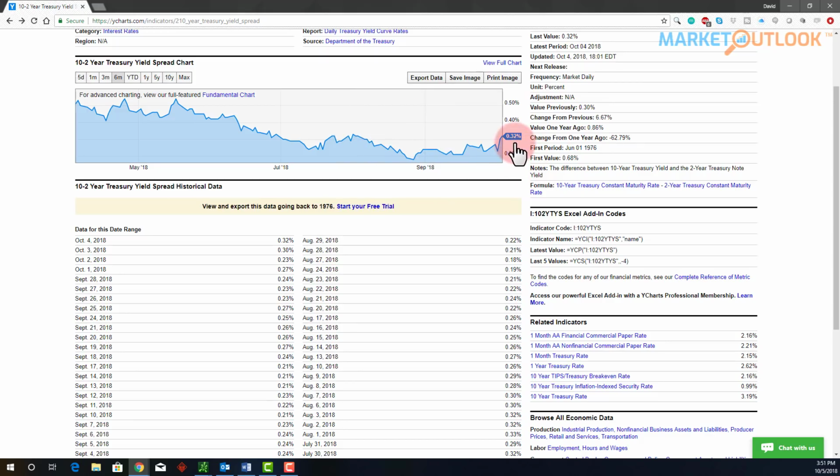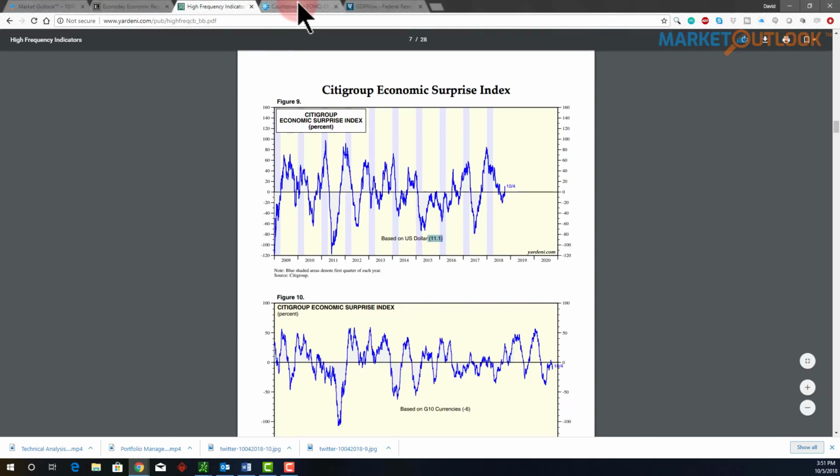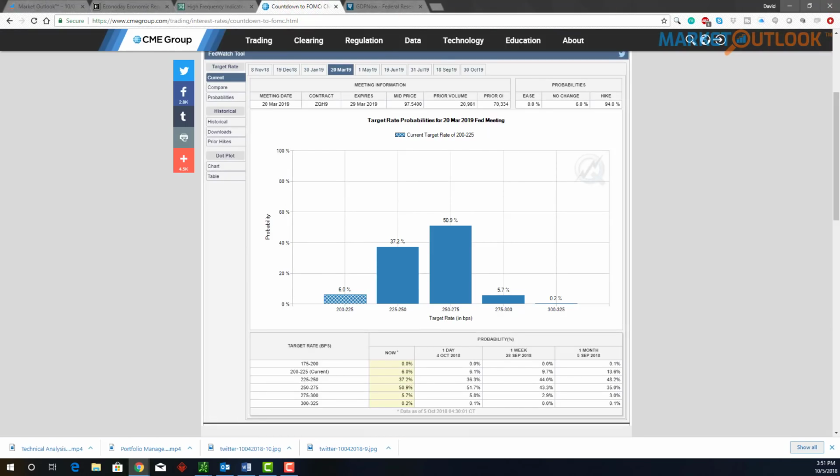spread's rising. Normally the yield spread rises from these low levels because the Fed lowers rates. The Fed's not lowering rates anytime soon. The Fed's still in a nice good pattern of raising rates. If I were to come over here, you can see they're still expecting roughly a 60% chance of a rate hike in March. So we're still at a nice gradual pace for rate hikes.